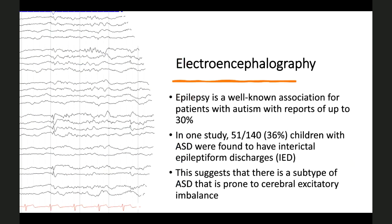I'd like to flip towards more EEG. Epilepsy is a well-known association with patients with autism, with reports of up to 30% of individuals. In one study, 36% of children with ASD were found to have interictal epileptiform discharges. This suggests that there is a subtype of autism that is prone to cerebral excitatory imbalance.